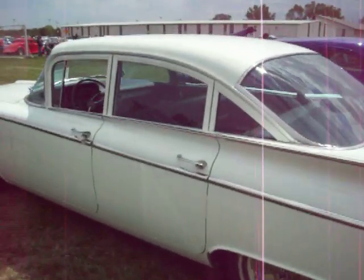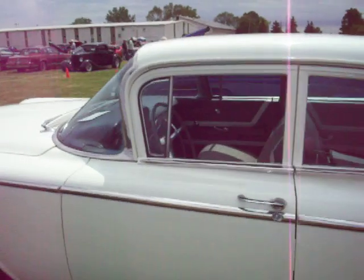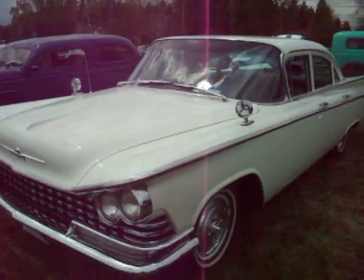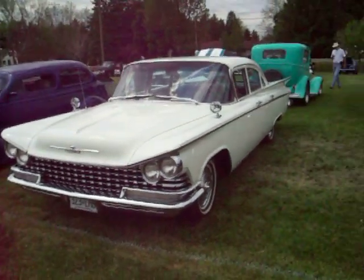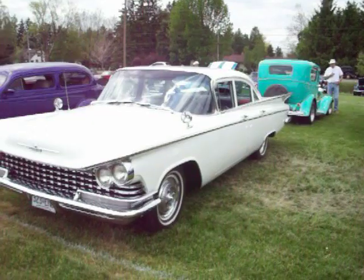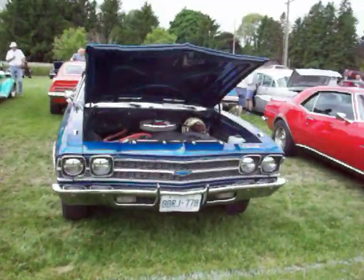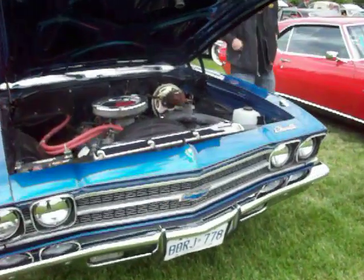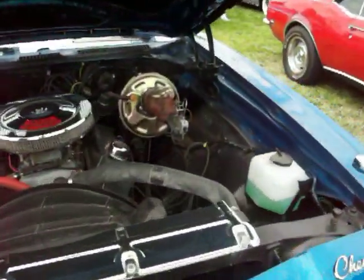Buick. I drove one or two of these. So incredibly smooth and quiet. I think it has a 364 cubic inch, if I remember correctly, and a Dynaflow. Amazingly smooth. Nice looking Chevelle. Looks like it has a disc brake option. I see the proportioning valve and everything under the hood.